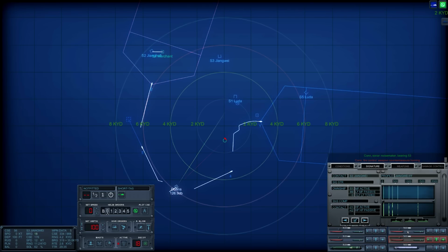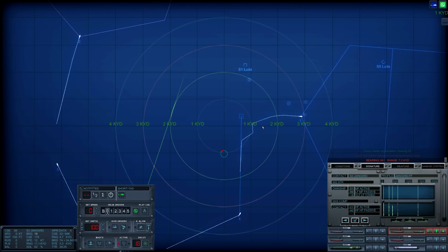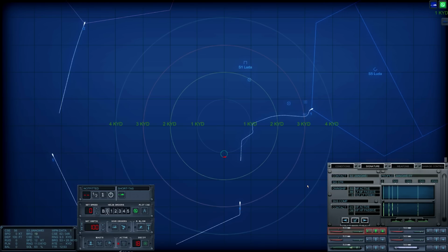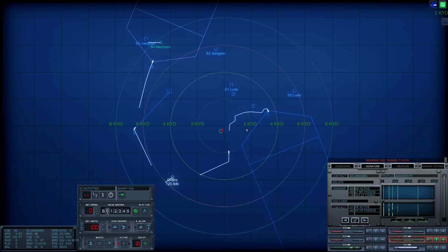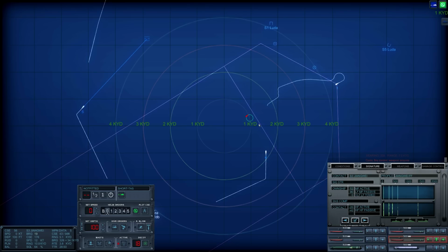So, torpedo 4 is now going to be tracked north. Okay, come on, torpedo 1, find him again. Con, fire control, weapon acquired. And we still have no idea what the hell's in the water there. It's probably a Han.